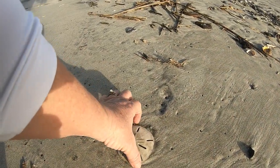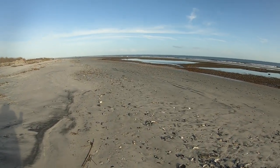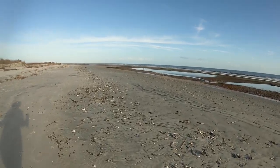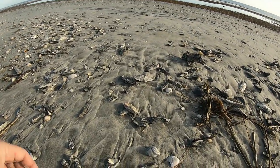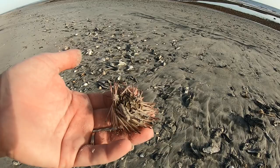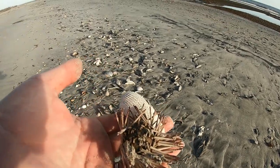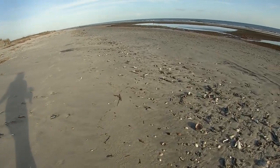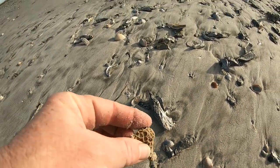See, I just can't go fast because look at all the stuff that I'm finding. Oliver's probably got his hands full trying to wait on me to get there. And I'm trying. But I don't want to miss out with you guys showing you all these pretty things. Did y'all want to miss those? Sea urchin and that angel wing? No. I know you guys don't want to miss those either. Big bundle of coral.